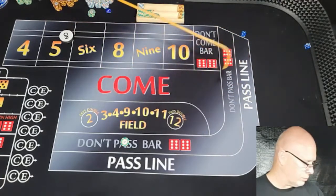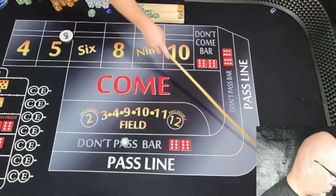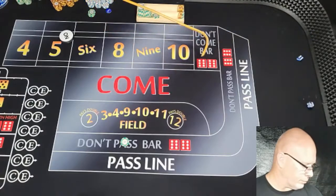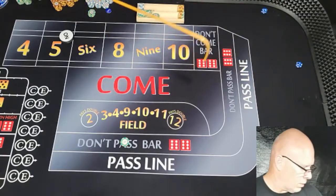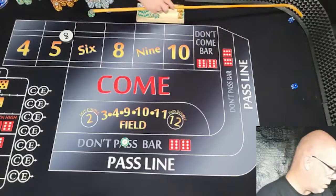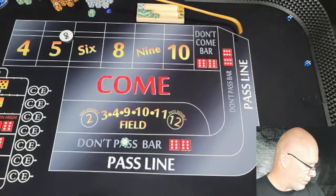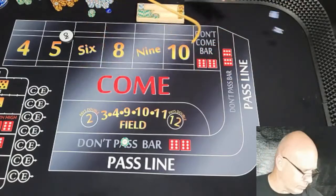5-3, 8. 5-1, 6. 4-2, 6. 3-2, 5. 6-4, 10. 1-1, 2, craps. 5-1, 6. This is a long roll. Let's see the big red here. 3-1, 4, and 6-5, 11.